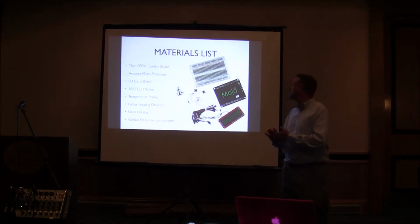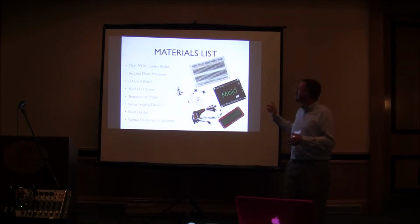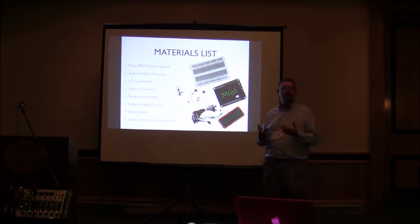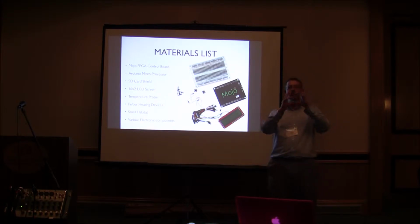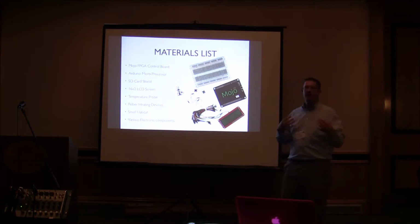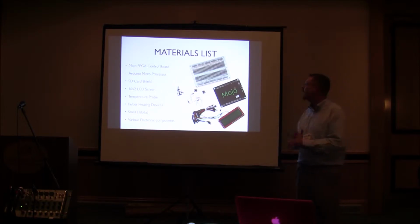So my materials list, I used a Mojo FPGA control board as part of my development, and also an Arduino microprocessor. Those are the two main boards, and those would be what you would use in the modular design of everything. Of course, these are pretty big. When you actually design for something like this, everything's going to be printed on a circuit board, everything's going to be small. This is kind of just a prototyping kit and stuff like that.